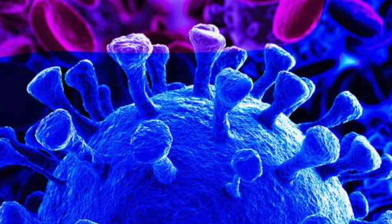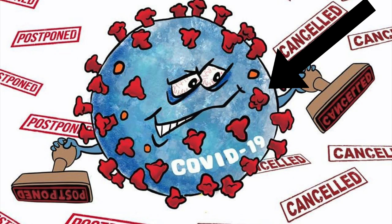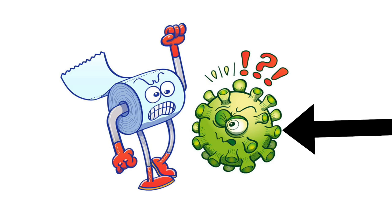That's the spike. That's the spike. Artists love to draw the spike.